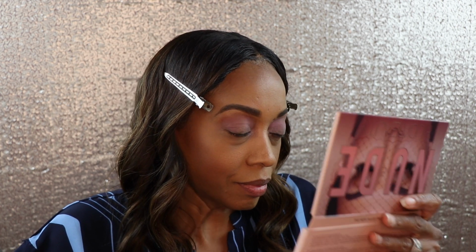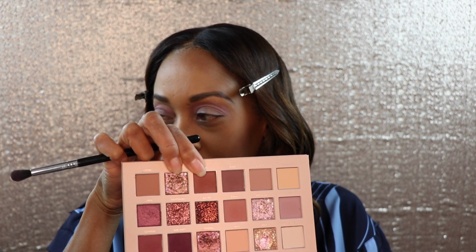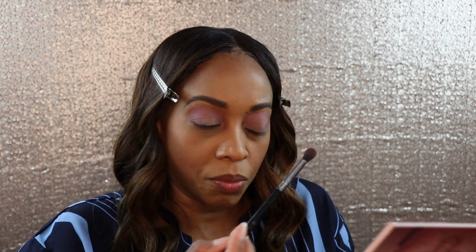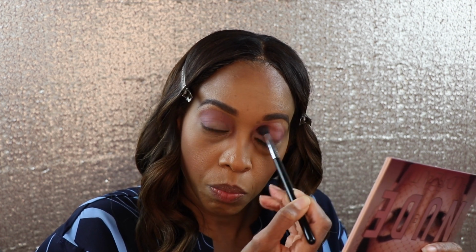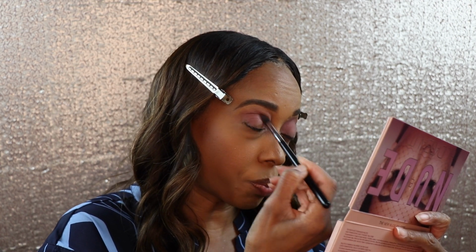Okay. Yeah, I like this pink. Okay. Let's go in with Raw, which is kind of this brownish color here. It looks brown, and I'm just going to add that right over that first color, concentrating it more in the crease. And I don't know what to call that color right there, but it's pretty. I'm not sure, but it's in the brown family for sure.